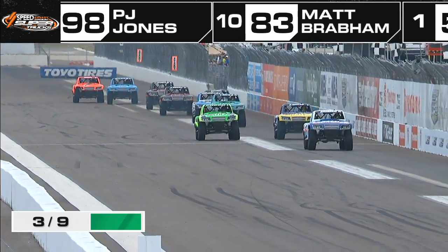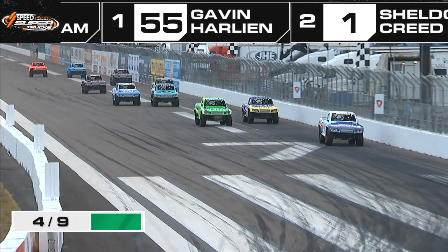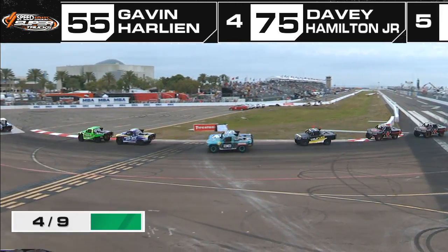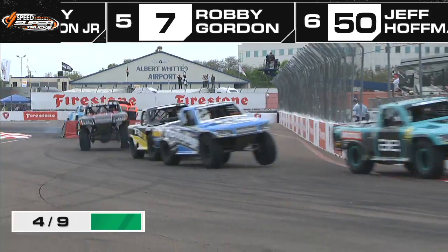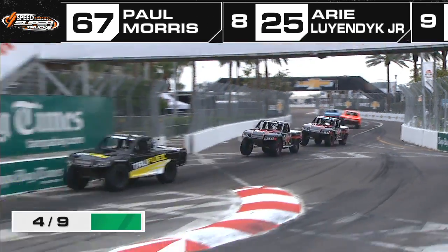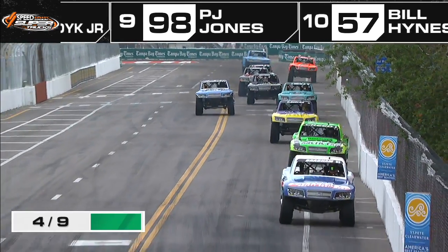Oh, Sheldon Creed on a restart, making a nice move to the inside, trying to take that position away from Harlan. Indeed he does. Sheldon Creed now to P2, and 2 names we always see at the top of the charts here at the Stadium Super Trucks. It's going to be Matt Brabham and Sheldon Creed, and the battle will, I'm sure, ensue in the next lap or so. It's going to unfold right here, and it's going to be violent. I guarantee it right now, out front with Brabham, Creed behind him, and P3 is Harlan.